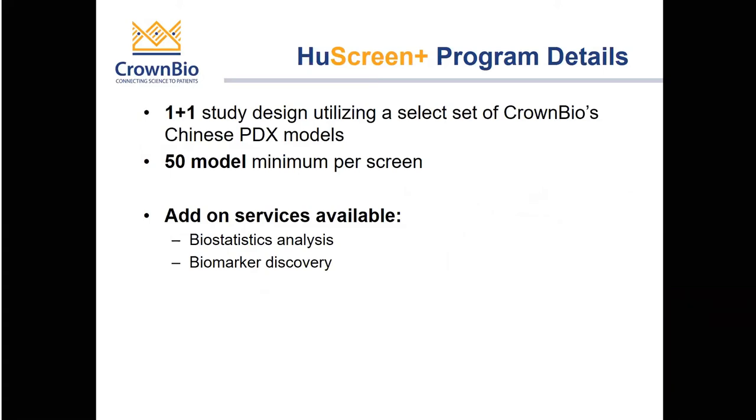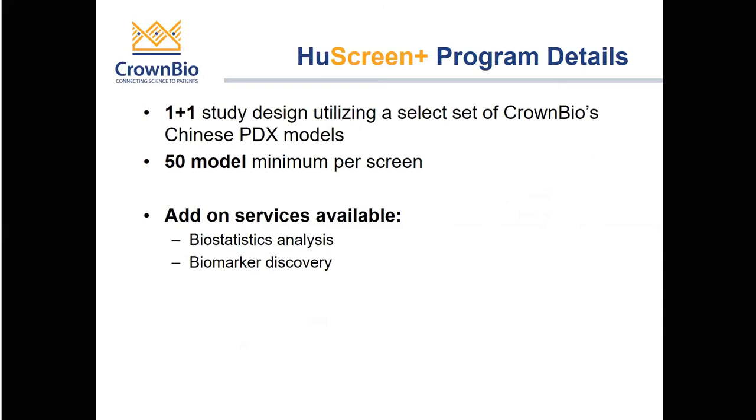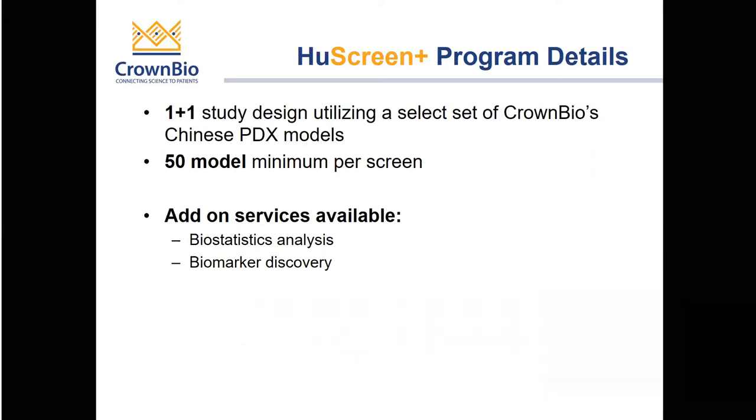So HuScreen, the details are it is a 1+1 study design utilizing a select set of CrownBio's PDX models that are located at our China facility. Again, 1+1 is one mouse treated with vehicle and one mouse treated with your test agent. You do have to choose 50 models minimum to gain entry into the HuScreen Plus offering. And you can also add on services such as biostatistical analysis and biomarker discovery to identify gene signatures.